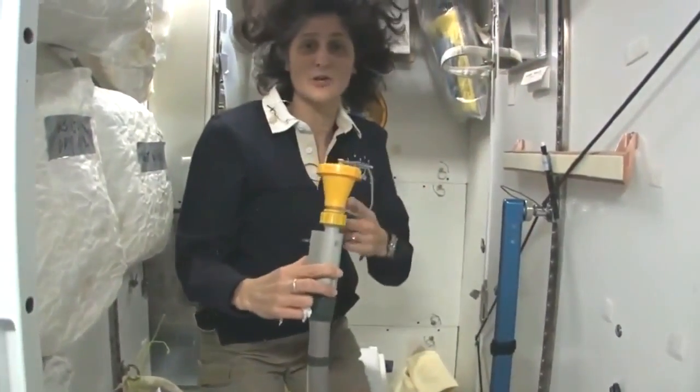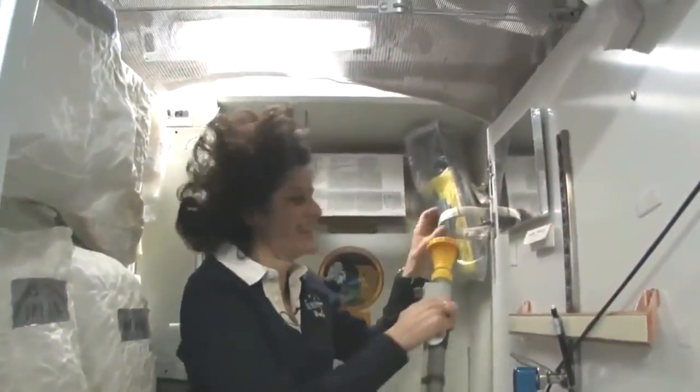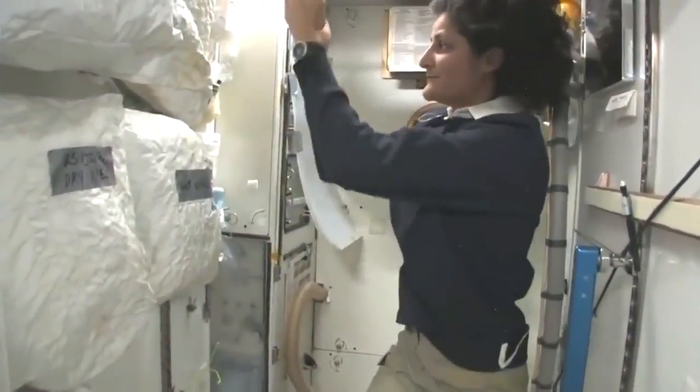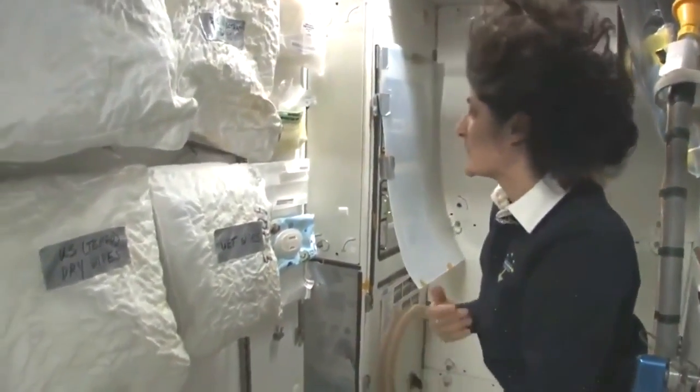I might add it's color coded so you really don't get it mixed up, which is nice. This is yellow for number 1. And also there's a selection of paper. People always ask about toilet paper. What do you do with toilet paper? What kind of toilet paper do you have?